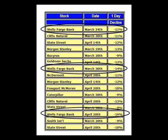I purchased Wells Fargo Bank stock in a buy right trade on March 23rd. Notice that Wells Fargo dropped 11% in one day on March 24th. Now this 11% drop occurred one day after my stock purchase on March 23rd. The stock dropped 14% on March 30th, and it dropped 16% on April 20th. Now, I was not forced to sell my stock using my money management rules, as I had plenty of downside protection with my Wells Fargo buy right trade.